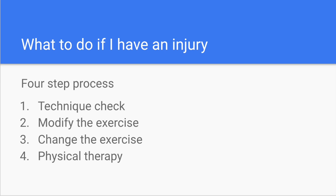And if no matter what you're doing, you still have pain, I would recommend physical therapy. And if you're in the category of I tore my ACL or I tore my rotator cuff, you're probably going to be utilizing physical therapy anyways. And we can still also ask the question, what can we still do for training even while we have an injury?